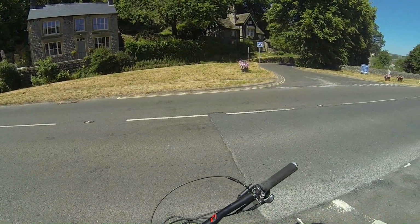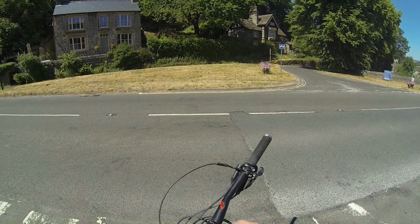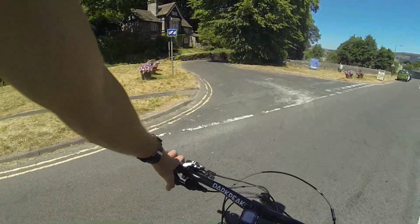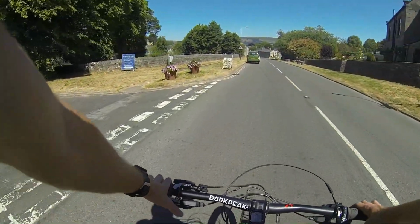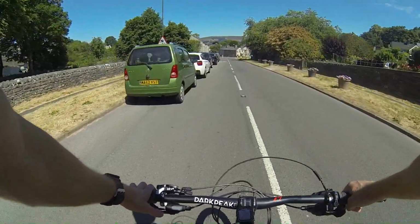So we'll work our way off towards Pindale now, well, the bottom of it. Once we're at the bottom of Pindale, we'll have worked our way through all the quarries, and we'll be in Hope, and then we'll be on for the second part of this loop.